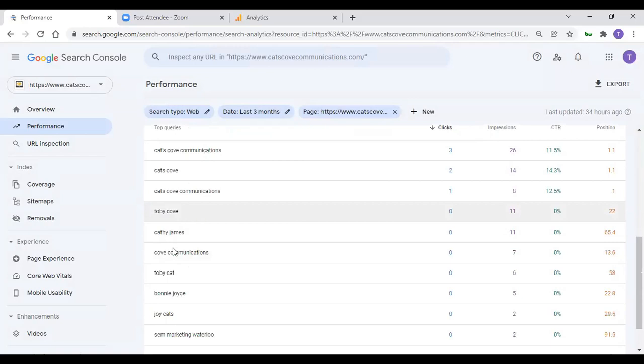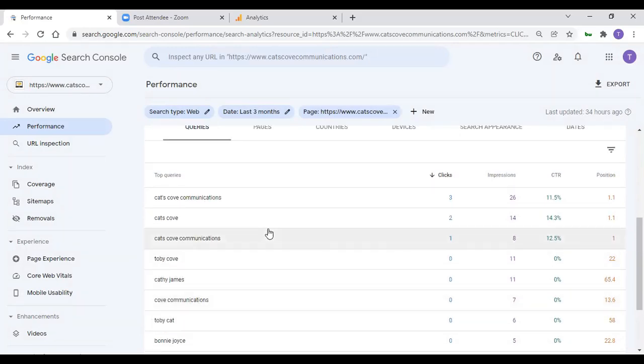So there's Toby Cove, Kathy James, Toby Cat, Bonnie Joyce is getting searched for, Joy Cats is being searched for. There are different reasons that people are seeing it, and lots of reasons that people are clicking and not clicking as well. But for your menu, you want to see maybe people searched for Chinese food and your menu came up. Okay, well, did your description in that search result mention Chinese food? Or did it just mention all of the other things that you do? Things to think about with regards to that.